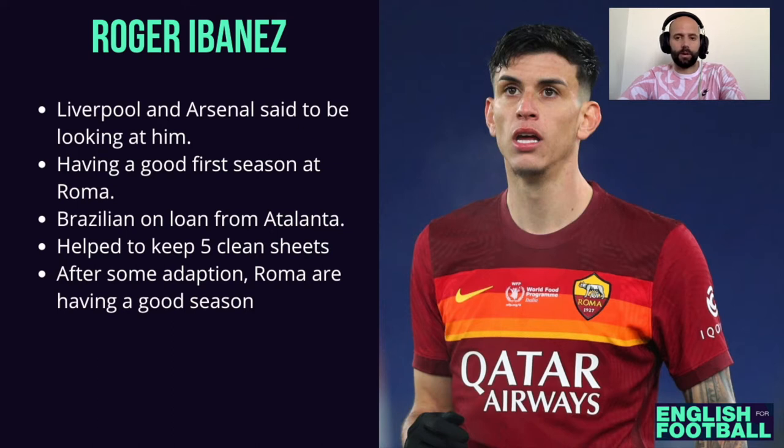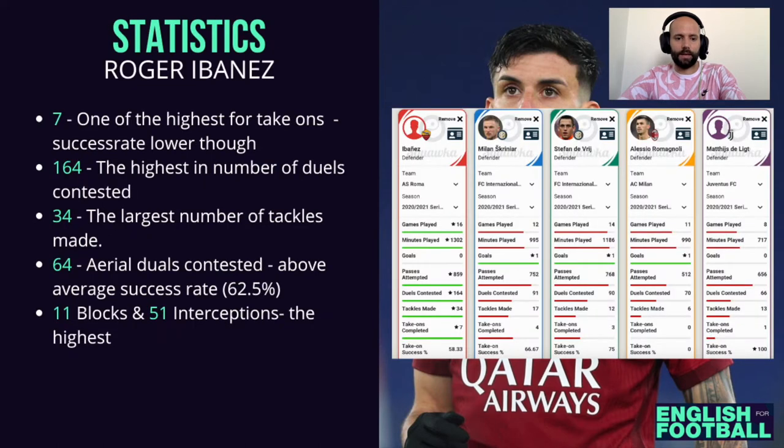The Brazilian's on loan from Atalanta at the moment, and he's helped Roma to keep 5 clean sheets, which is quite impressive. After some adaptation, Roma are now starting to have a good season, and Ibanez is a key player in that. Let's have a look at some stats.